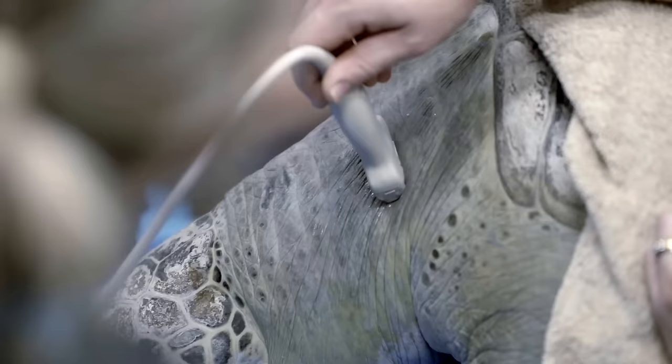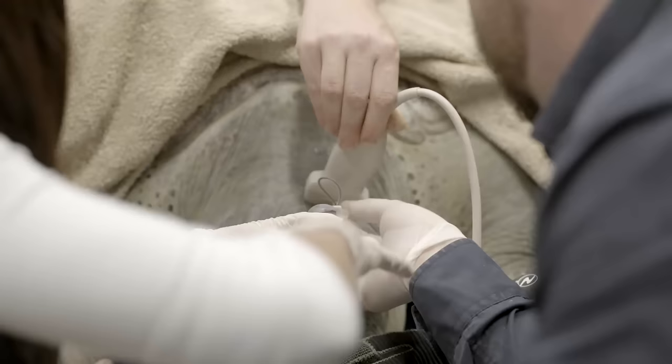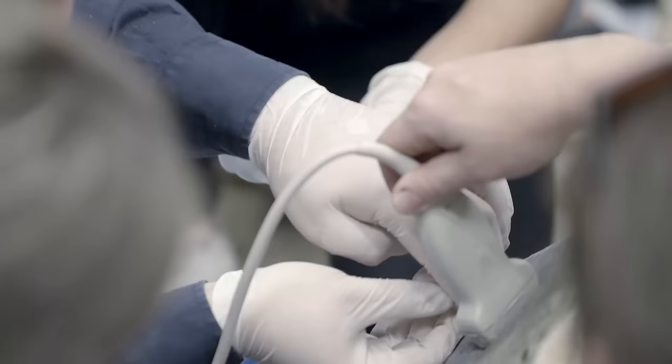Fortunately, we've been able to get an ultrasound probe, and that ultrasound is going to help us to visualise the vein, and then we can direct our needle directly into the vein and know exactly where we're going and get that contrast in quickly. Now let's try this again. Right. Perfect. Nicely done. Good job, everyone.